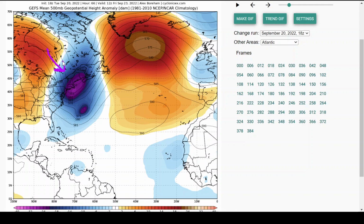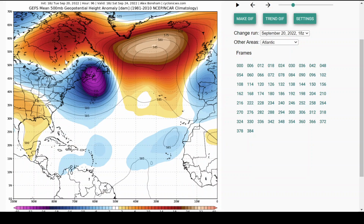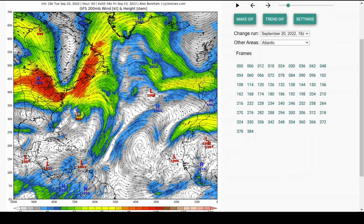travel more to the east, and eventually it will try and phase with Fiona over or near Atlantic Canada, and that could provide some major impacts for that region, and that's why it's something to watch, because it could be a pretty severe extratropical storm as it gets into that area. As for the atmospheric conditions, they're not totally great, but they're not the worst either.